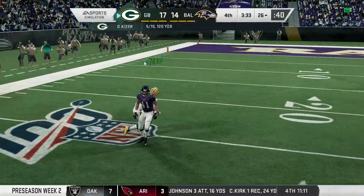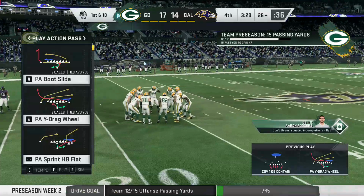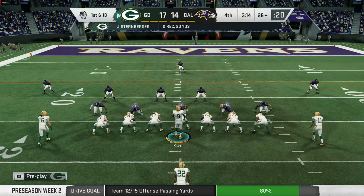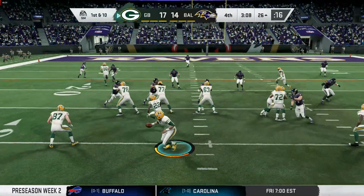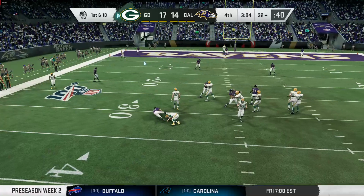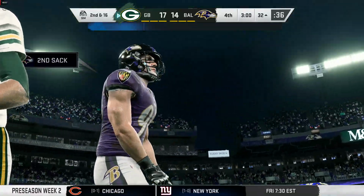Looking left side, and he's got Sternberger. And he's going to be taken down with the first down at the Ravens' 26. I got a kick out of that one, partner. You and I talk often about trying to hide receivers in certain situations, but a guy of his size? And he's going to be taken down here. A sack back at the 32.